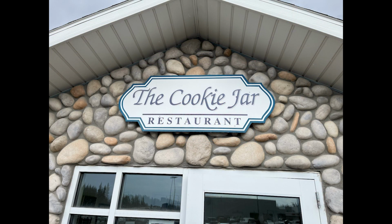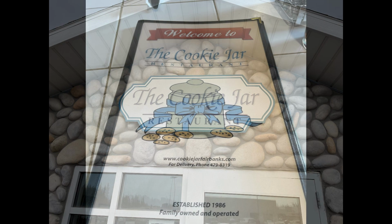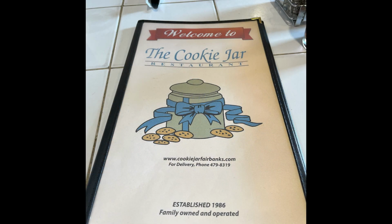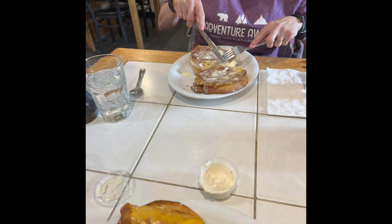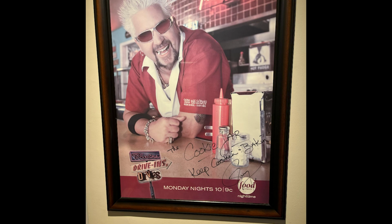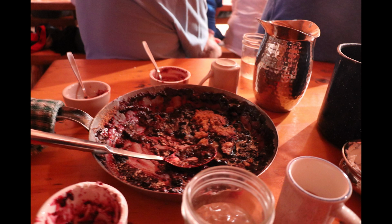The Cookie Jar restaurant we ate at was a recommendation. It was in Fairbanks. I had some basic hamburger thing. It's supposed to be their special. Chena had a French toast dish. It was part of Diners, Drive-Ins and Dives, Guy Fieri's place.